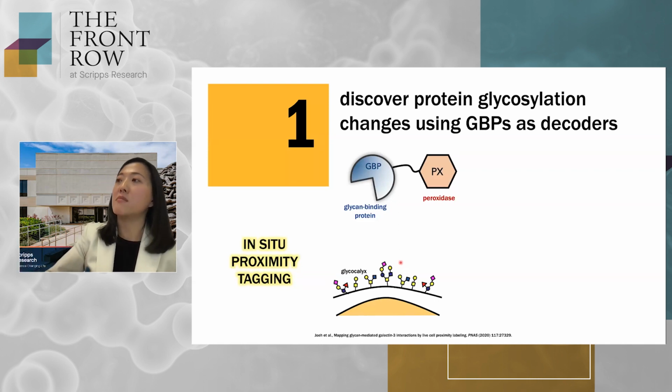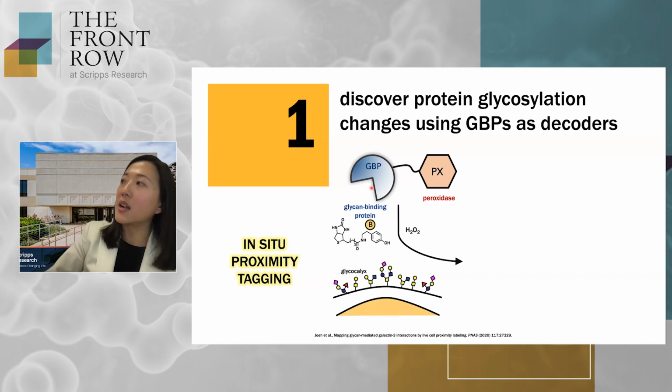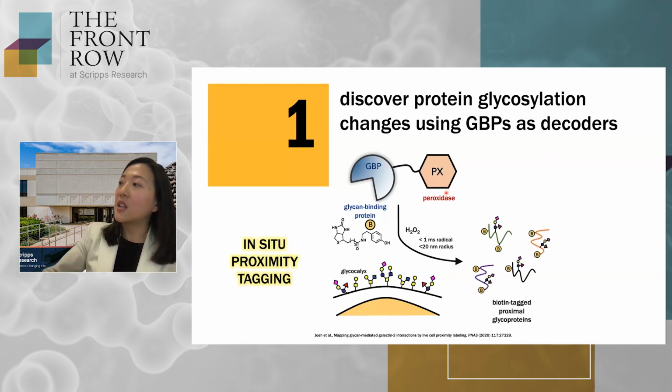better read that information. So once your glycan at the cell surface is attracting, or has finished attracting, this glycan binding protein, you can then come in with a new set of reagents that are now fed to this peroxidase enzyme. This peroxidase then catalyzes the formation of short-lived, what we call biotin radicals, that can then tag the glycoproteins that are carrying these glycan messages.